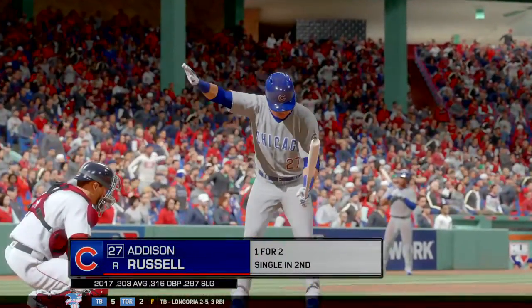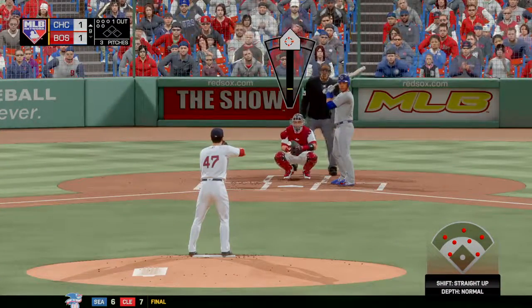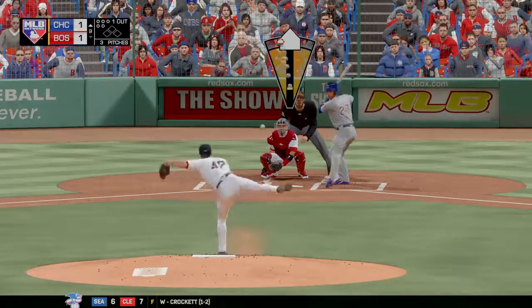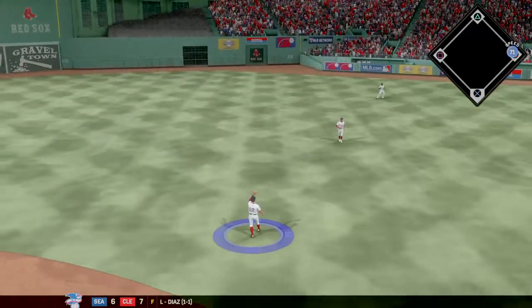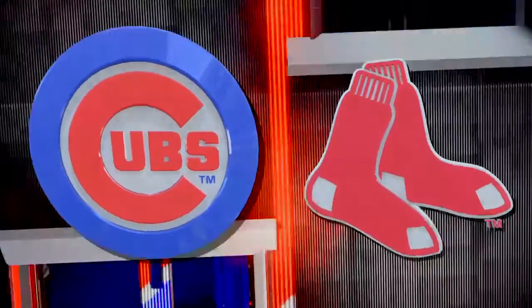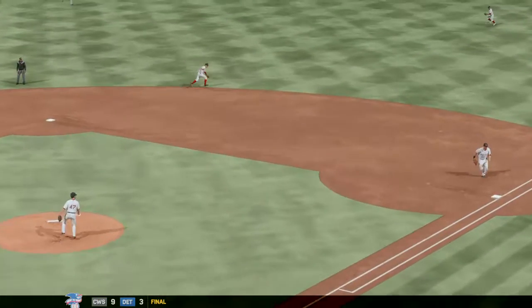Here's Addison Russell, a hit in 2 official trips to the plate to this point in the ballgame. He's ready. Here's the first offering. Sent on the ground out to second. That gets through, and he'll reach base again on his second base hit of the game. They've left a lot of men on base. They've had plenty of opportunities, and here's another one. After a base hit, they find themselves with another runner on. Let's see if they can bring somebody home this inning.